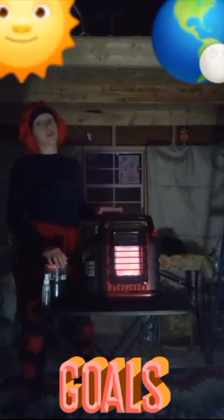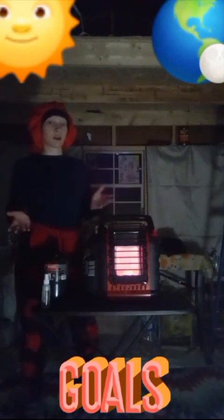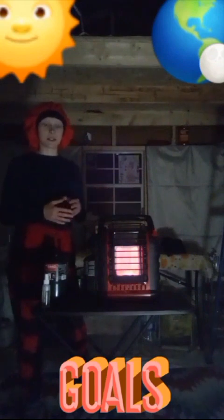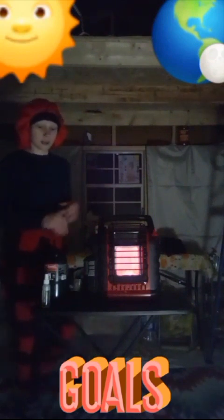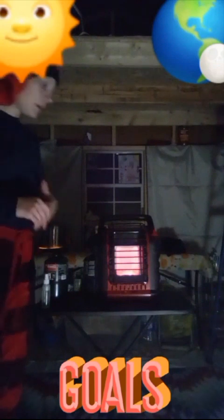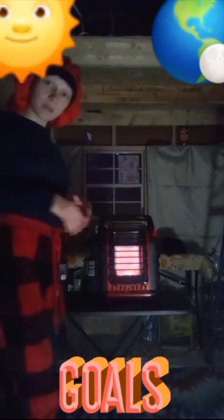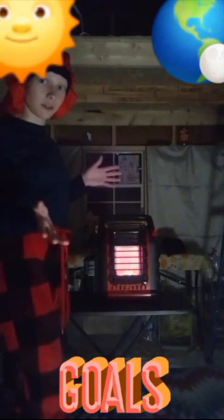My angels and I also want to express about propane and precautions that you can take. You can get things like carbon dioxide detectors, which are affordable. If you wanted to get a detector for carbon dioxide, the great thing about the portable Mr. Buddy heater is that the Mr. Buddy heater actually has a safety feature, many safety features.